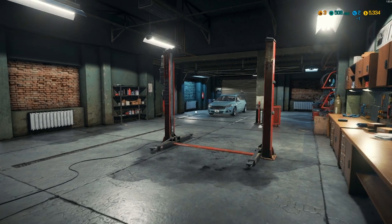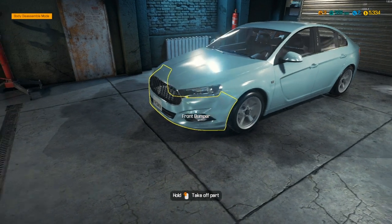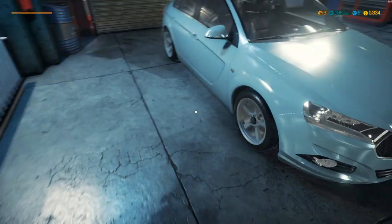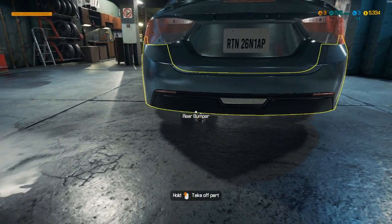It sounds huge and it sounds awesome. It's actually a pretty good color, right? I mean, is this a Maserati? I can't even remember how the Maserati emblem looks. I mean, it's got nice wheels on it. A good booty. There we go.